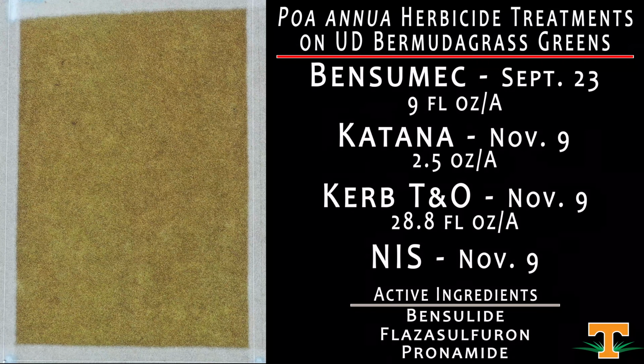So this is a little bit of a different concept. Here we have a benzimec application. This was made on September 23rd. The idea was for this to be pre-annual bluegrass or Poa annua emergence, and then coming in November with that curb Katana mixture that we saw earlier. And the results here speak for themselves. Really great control from that concept.